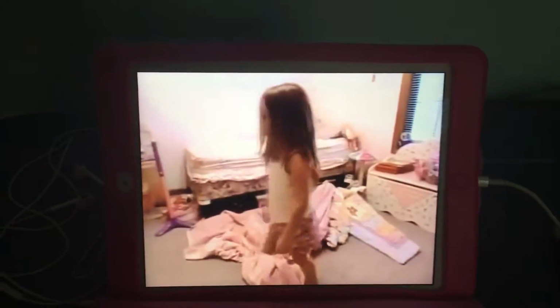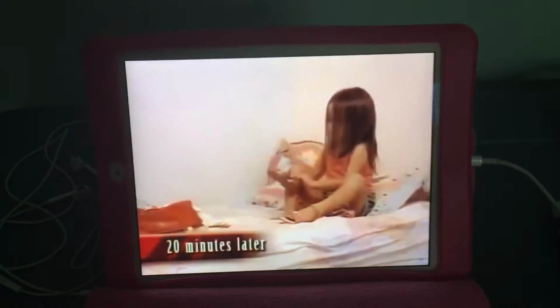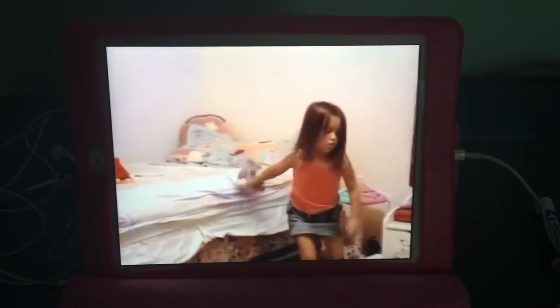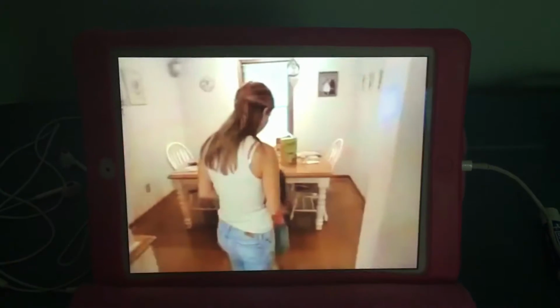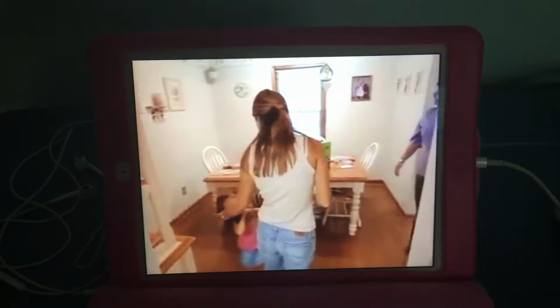What are you doing? Are you sure about that? She said she was going to get dressed. Oh, 20 minutes later. Lo and behold, for the first time, Skylar actually got dressed by herself. You look great. You did that all by yourself. She took her time and got dressed by herself.